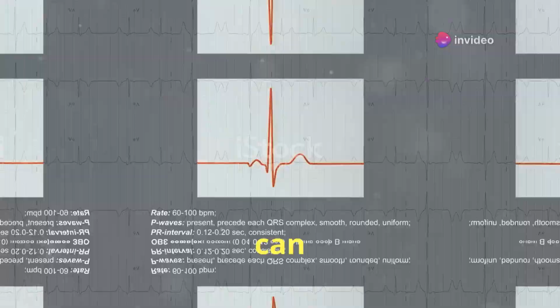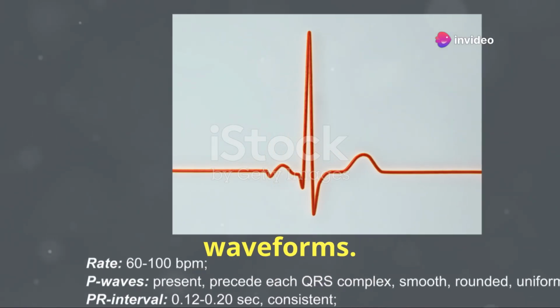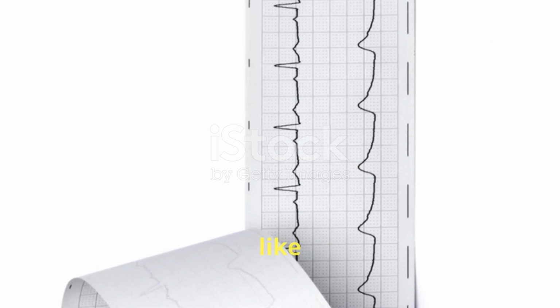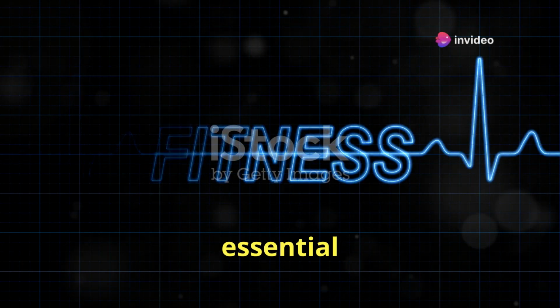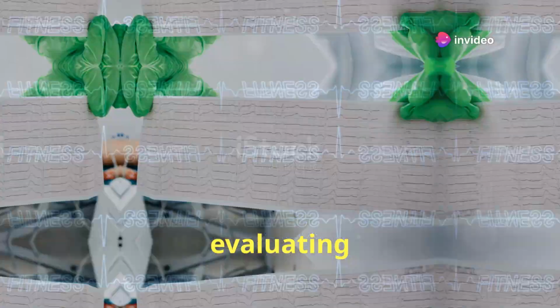Interpreting an ECG can reveal a lot. A normal ECG shows a regular rhythm and normal waveforms. An abnormal ECG? It can indicate various cardiac issues like ischemia, electrolyte imbalances, or structural abnormalities. Remember, ECGs are essential tools in both emergency and routine clinical settings for evaluating heart health.